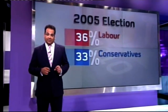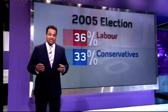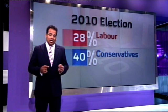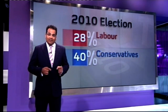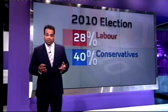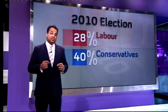Now, in 2005, Labour got 36% of the national vote, compared to 33% for the Conservatives. To get that workable majority of 20 seats, the Conservatives now need to get more than 40% and cut Labour down to 28. That's a much bigger lead than current opinion polls predict. In fact, 2 published today produce rather different figures, but each show the way the system works against the Tories.